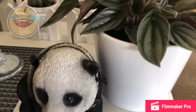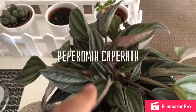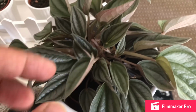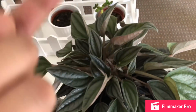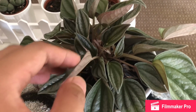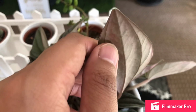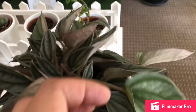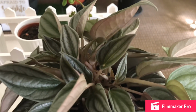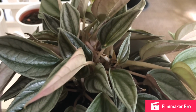Okay, just a panda. Another Peperomia. I think it's a caperata as well, but a different sort. It had some long stems which had little flowers, but since then I've not seen any. They're all dried up. And the leaves are meant to have some sort of reddish or maroon color at the back of the leaves, but it's not looking like that anymore. I don't know what it's lacking. Maybe it needs more direct sun, but then probably not.